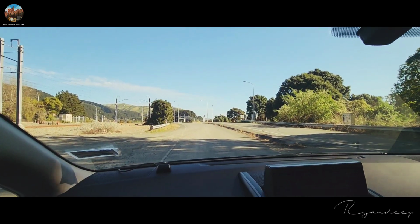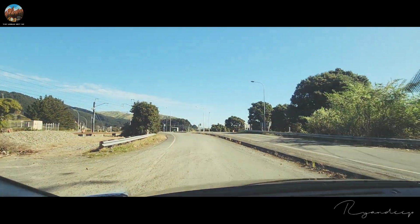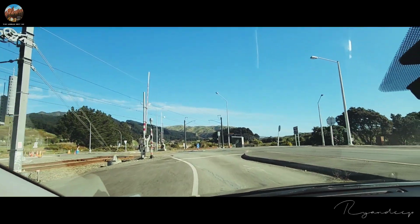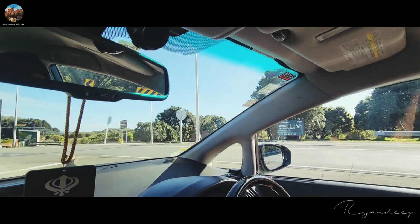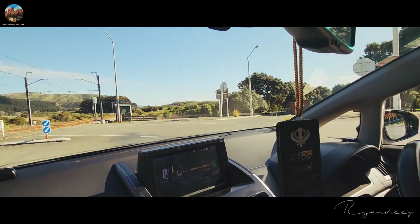So guys, we finally reached the Queen Elizabeth tram ride. Well, here we are. See, look, even the sign says Queen Elizabeth Park. We're gonna just go in.